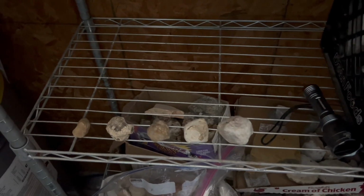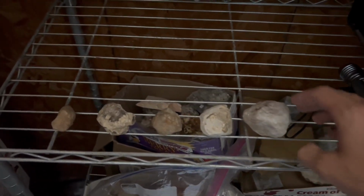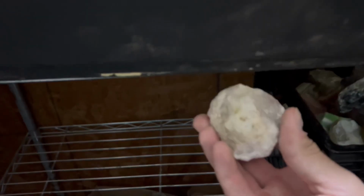This is uranium glass from the Fenton Glass Factory, which closed down in the mid-2000s in West Virginia. And the reason I'm showing you this is because the uranium itself is what's fluorescing. And now we're going to take a closer look, don't mind the mess, at these agates from Wyoming.